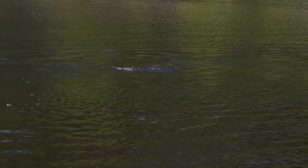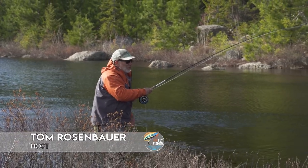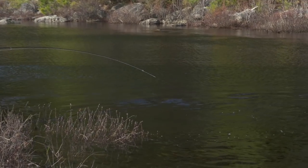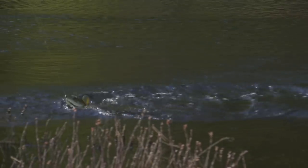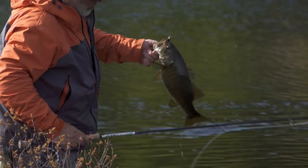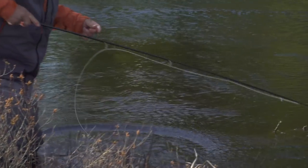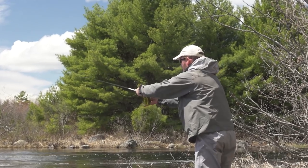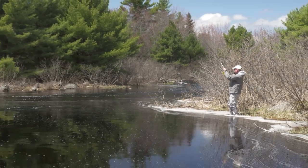Oh, nice smallmouth. So he was right in the back on the inside here in this kind of slow, swirly, slack water, the same kind of water we've been catching these guys with, a slow retrieve in this cold water. That's a nice fish. Buddy, gotcha. Beautiful smallmouth. Yeah! There we go, there's the fish of the day.